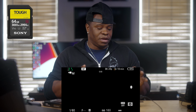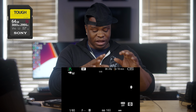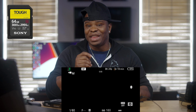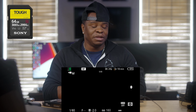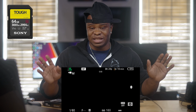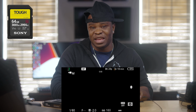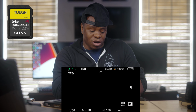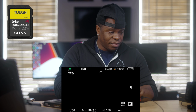And we're going to put in the V90 card, the Sony Tough 64 gig V90 card. It's telling me that I'm only going to get 19 minutes. All right, that's it. You're going to get about 19 minutes of 8K on the V90 card, 64 gig, of course, mind you.